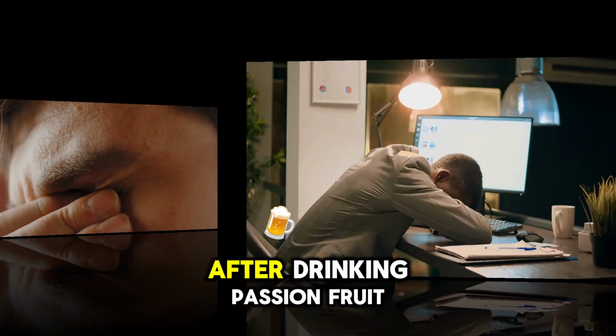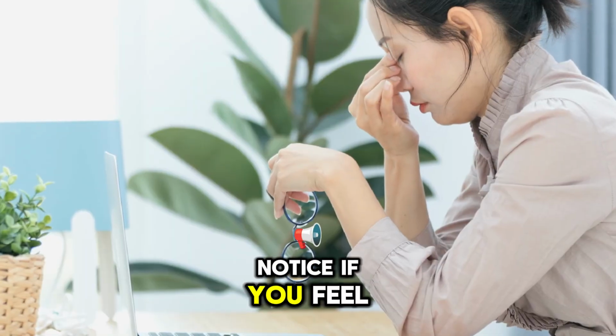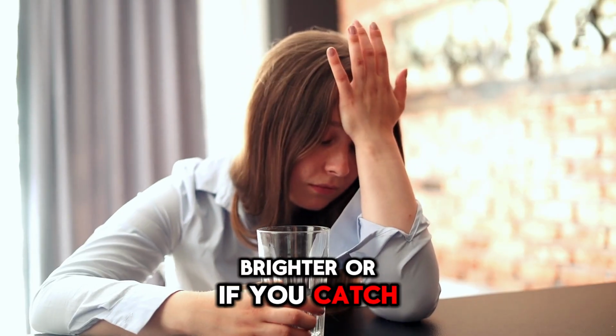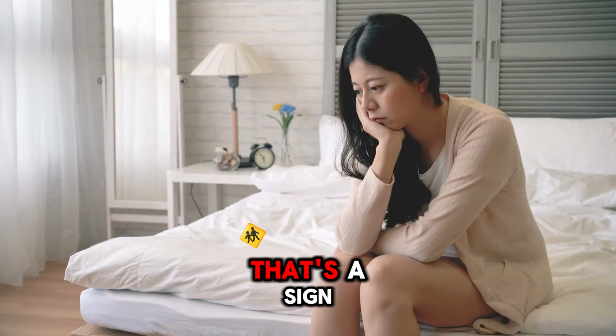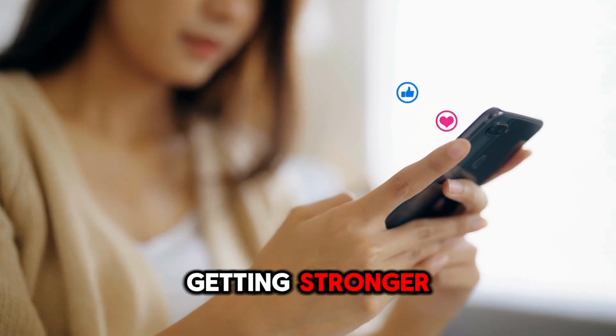Checkpoint. After drinking passion fruit juice daily for 1 week, notice if you feel less tired, if your skin is brighter, or if you catch fewer colds. That's a sign that your immune system is getting stronger.